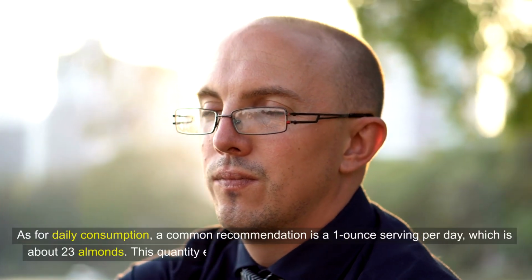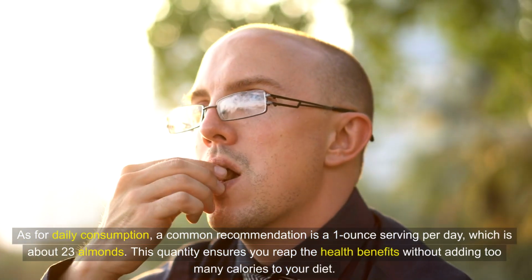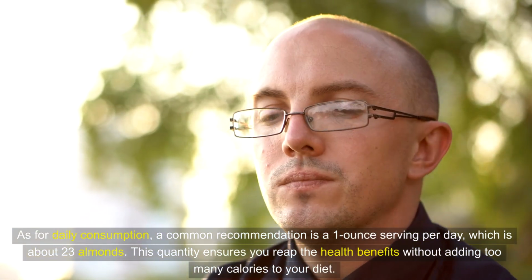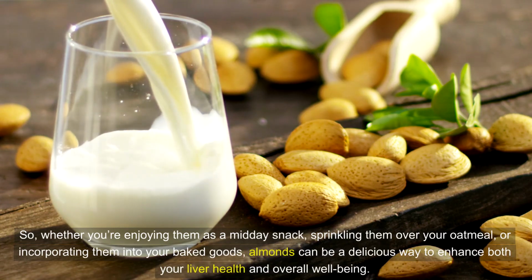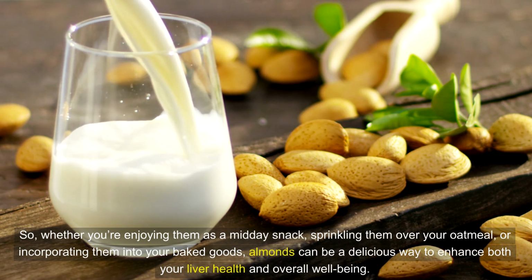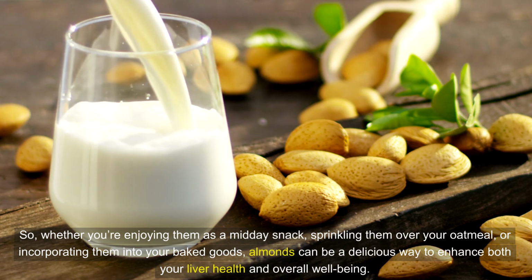As for daily consumption, a common recommendation is a 1-ounce serving per day, which is about 23 almonds. This quantity ensures you reap the health benefits without adding too many calories to your diet. So, whether you're enjoying them as a midday snack, sprinkling them over your oatmeal, or incorporating them into your baked goods, almonds can be a delicious way to enhance both your liver health and overall well-being.